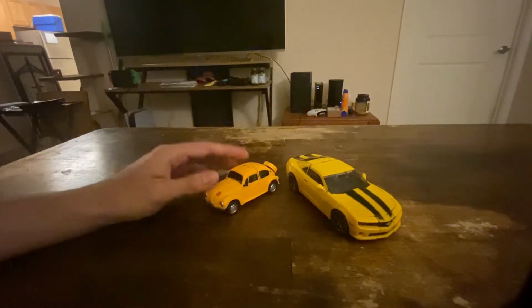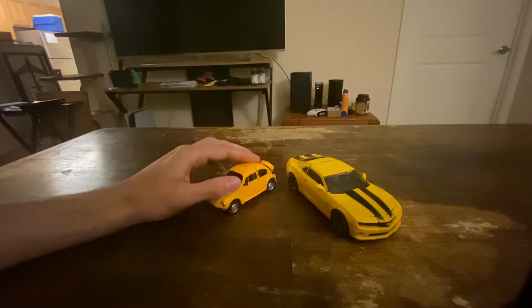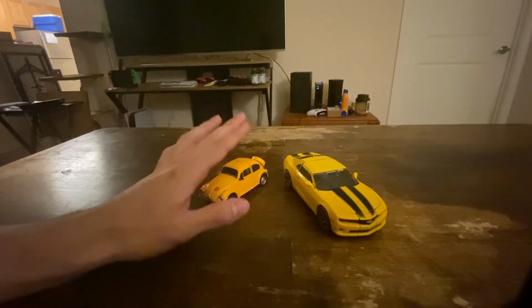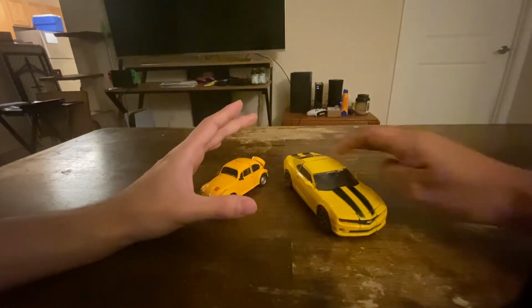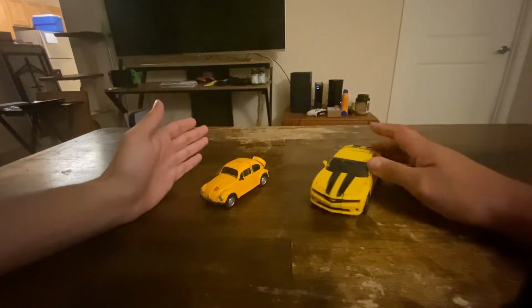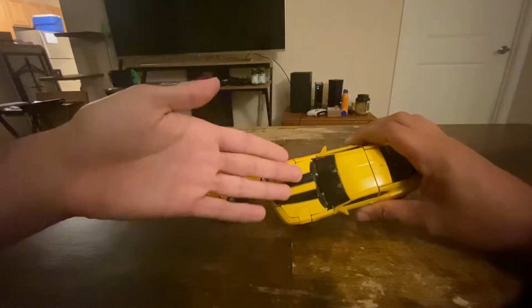It's not really accurate either. It is actually supposed to be a little closer to this darker yellow color, because you can tell Bumblebee was a little more orangish yellow than bright yellow in the movies. But it's not a big deal if it really matters to you. I mean, Bumblebee's supposed to be a yellow guy, so yellow works. So I think this is fine.